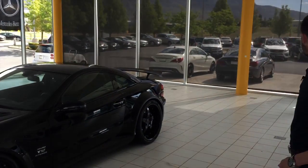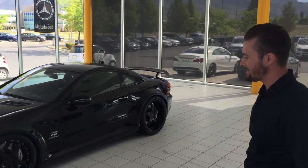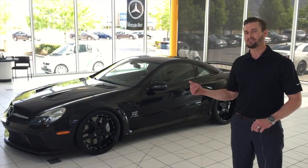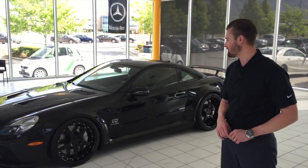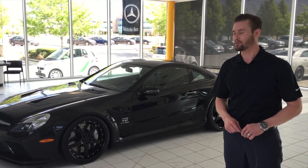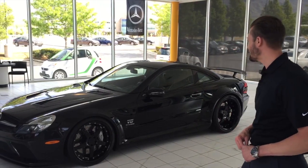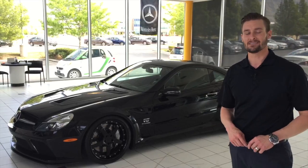Anyhow, this is just a quick little presentation of the 2009 SL65 Black Series. Now, don't be mistaken, you will only see this in 2009. That's the only year that we made this. So if you are in the market and happen to come across one, just know that it is pretty limited. We do project that this will be worth quite a bit of money in the years coming. So if you can get your hands on one, I highly suggest it.